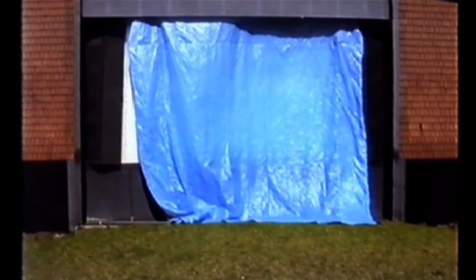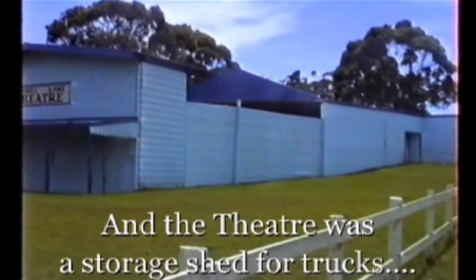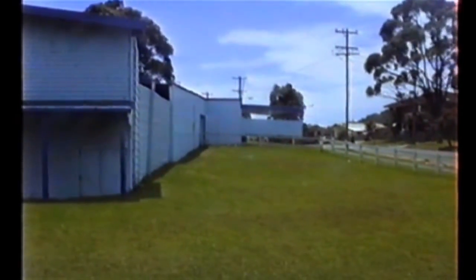The highs and lows continued, but as the years passed, Jim and Don left, and at the beginning of 1990 I had to give it away too, and See the Stars ceased running the Burrill Lake Open Air Theatre. In other hands, the theatre struggled on for a few years, but by 1995 it was well and truly closed. Yes, stripped of seats and projection equipment, the theatre had an inglorious existence as a storage shed for trucks.